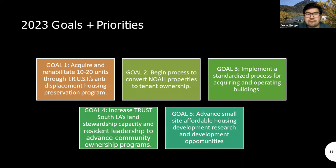This year, we're prioritizing increasing our preservation efforts using the FIP program, the United to House LA program, and a local community benefit agreement. T.R.U.ST South LA, among other community land trusts, took key roles in advocating and designing those programs. So we're happy to hear those programs are going to be a resource for many other CLTs and organizations throughout California and Los Angeles. We also plan to work closely with our tenants to begin education on tenant ownership models. Most importantly, we're working to increase our land stewardship capacity through project management and asset management.